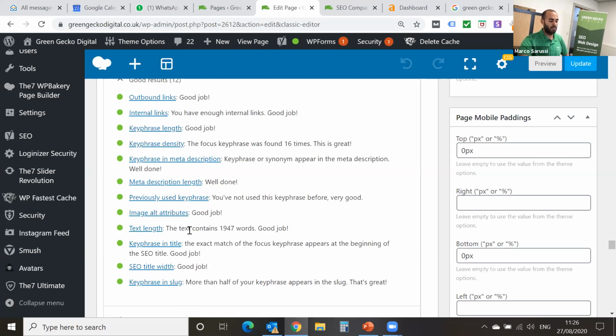Text length, again, this is a really interesting topic. In general, the more text, the better. But you've got to take everyone into consideration, and it does vary from industry to industry. Me personally, I don't like reading text. I'm more visual, so I like images. I really love videos. So everyone browses in a different manner.